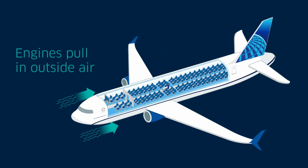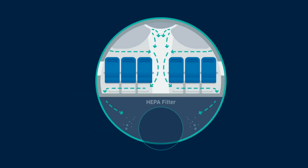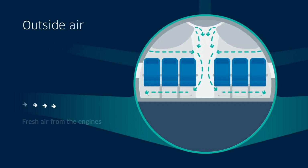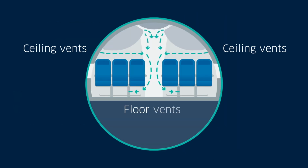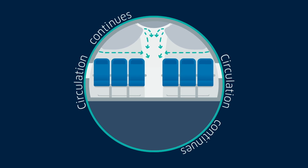First, outside air is continually pulled in through the engines. Next, cabin air runs through a HEPA filter, removing 99.97% of particles, like viruses and bacteria. The outside air and HEPA-filtered air are then combined before entering the cabin. Air continually circulates through vents on the ceiling and vents near the floor.